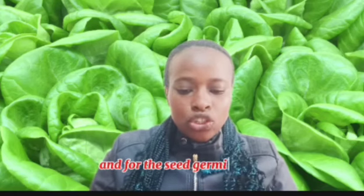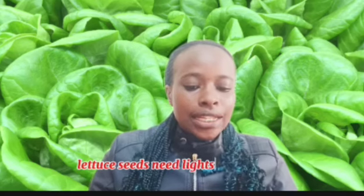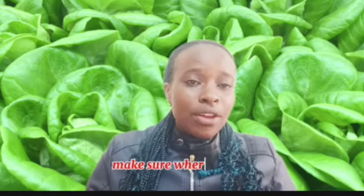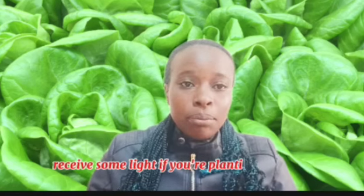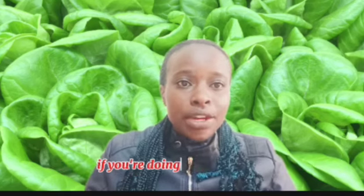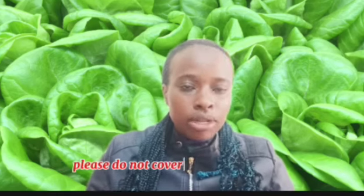And for seed germination, lettuce seeds need light to germinate, so do not cover them too deeply because they require light to germinate. If you're doing it indoors, make sure the place where you will plant your lettuce receives some light. If you're planting outdoors, if you're doing direct planting, please do not cover too much with soil.